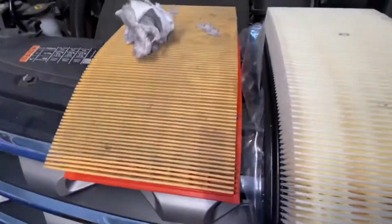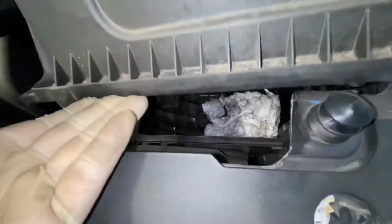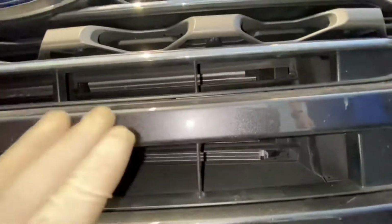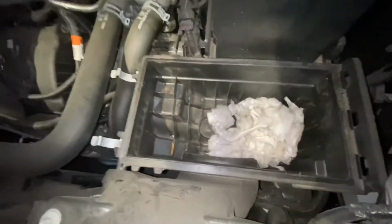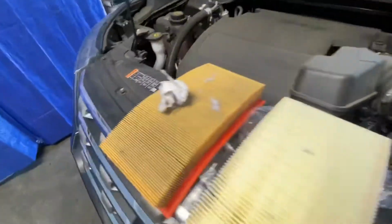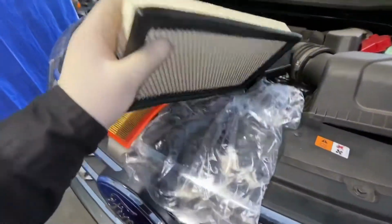Alright, check this out, guys. So I'm replacing the engine air filter. Alright, so look what I found. I was like, what the hell? So it looks like it kind of went in through this bottom tube right here, but the airflow is kind of coming through the grill. So it looks like it went through the grill and it sucked it in there. So luckily there's no check engine light or any restriction on the airflow. And yeah, it's an aftermarket filter. This one's the OEM right here.